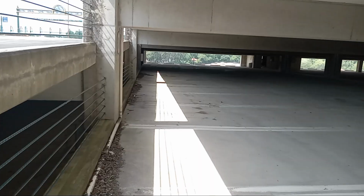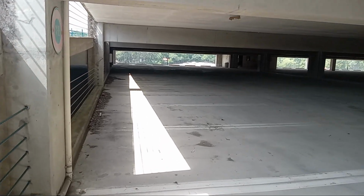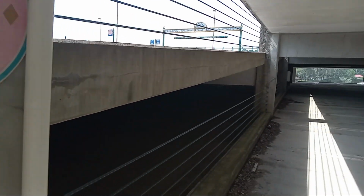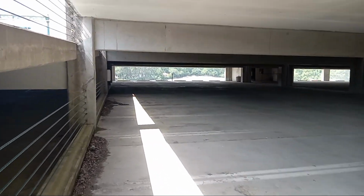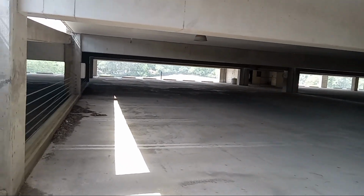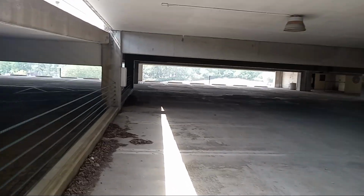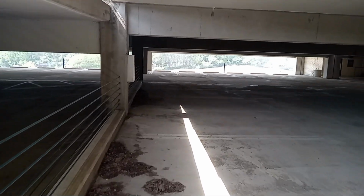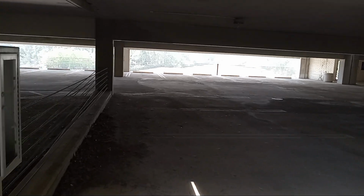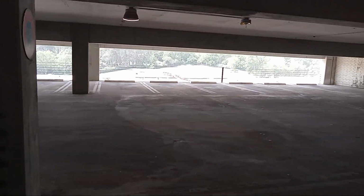I drove up here today, and I'd heard that it was gonna be demolished pretty soon. Obviously, that got stepped up. They might be trying to salvage this parking deck. I'm not really sure. Go ahead and come over here, and hopefully y'all can hear me. I know it's really loud.